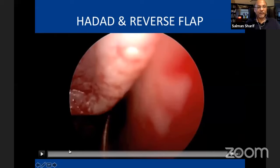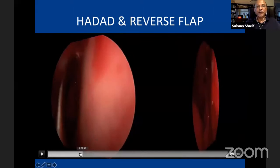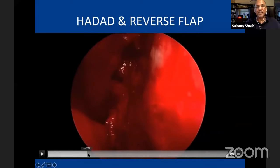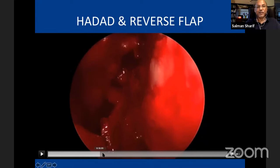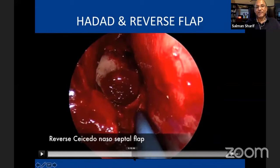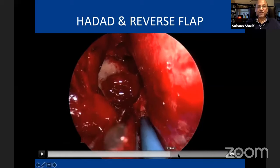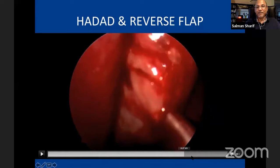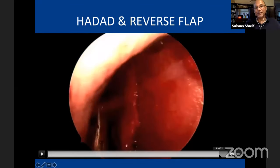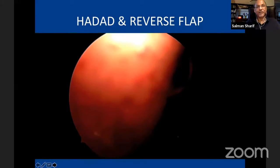So I'll just show you briefly how it works. I'm just going to take this forward. So you just scrape along the septum, take it down, and your incisions on both sides, and the flap is rotated, and you bring it down, and this is the bottom of the flap. At the same time, we bring out the reverse flap as well. So I'm just going to take it forward. We bring the reverse flap and we put all of that down in the choana so that once we are finished, we can always bring it in and do that at the end of surgery.